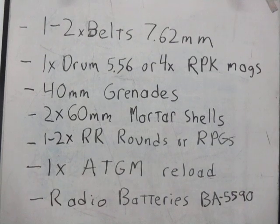And it's not just a weapon, because if you look on the list here, I include radio batteries. Why? A radio is a weapon also. You can use it to call for indirect fire or for air support if you're in a conventional military. If you're a guerrilla force, you can use that radio to call for indirect fire from mortars or rockets and then do the adjustments to get them dialed in on target.